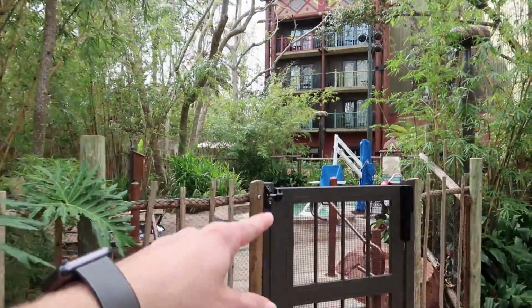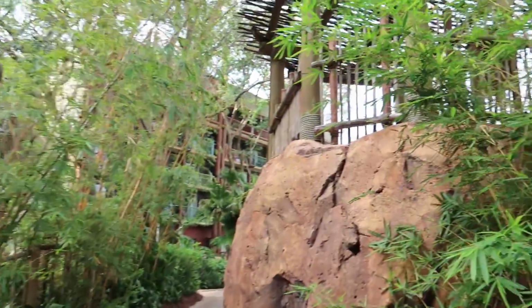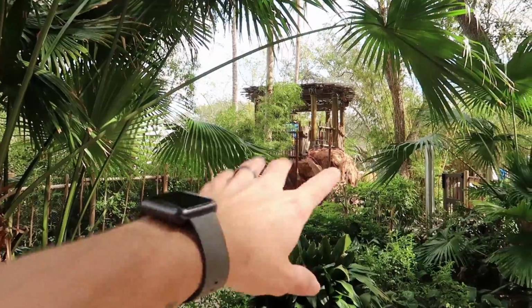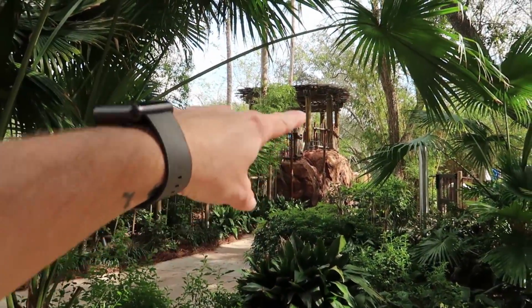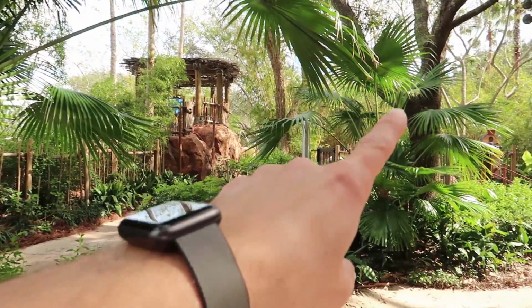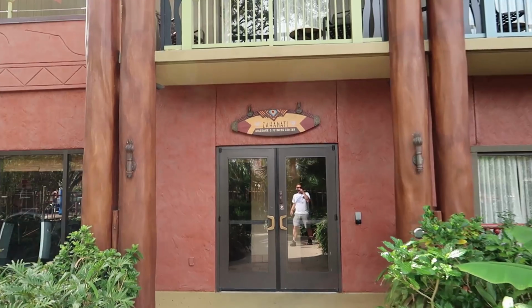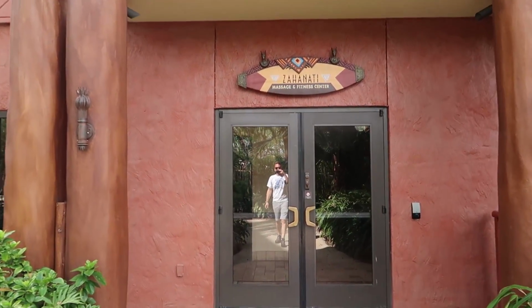You can see there's another spa hot tub over here. And these are the stairs that lead up to the top of the slide where you can slide into the main pool. Here is the rock formation that contains the stairs that you would take up to go down the slide. Here's the second spa that we found. And then right here is a massage and fitness center. Let's see if we can go inside and say, oh look, there I am.